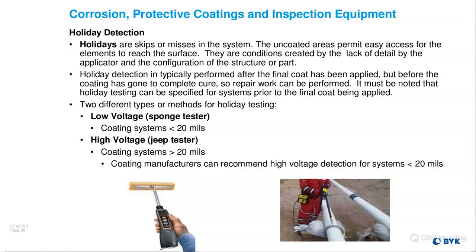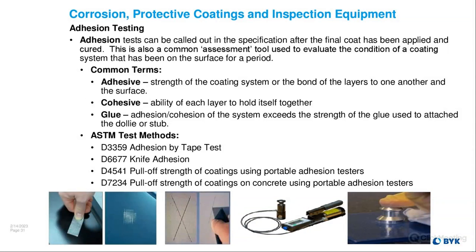Now, coating manufacturers can recommend that you use high voltage on coating systems less than 20 mils. But man, I'm getting that in documentation. I'm getting somebody to sign off on that, because I've seen some damaged systems out there. So it's just another QC, and kind of down at the end of the rainbow as far as inspection is concerned.